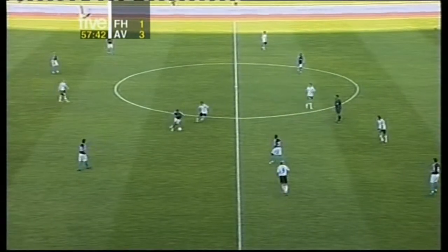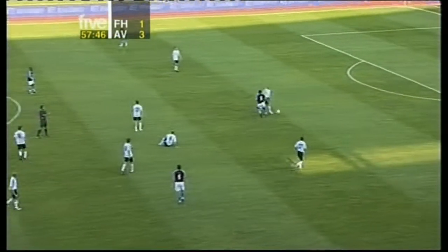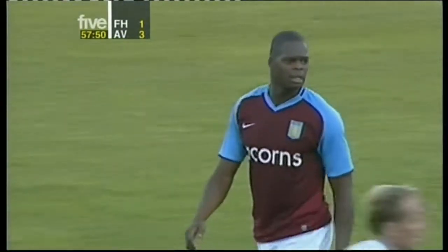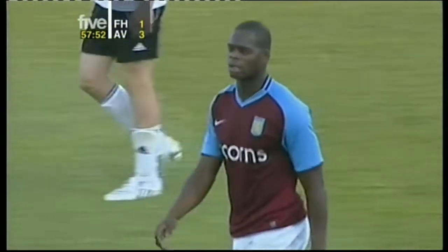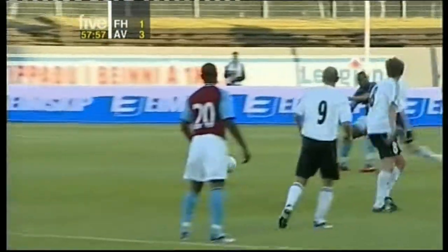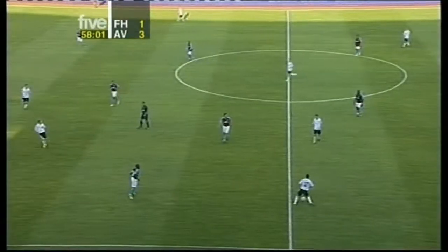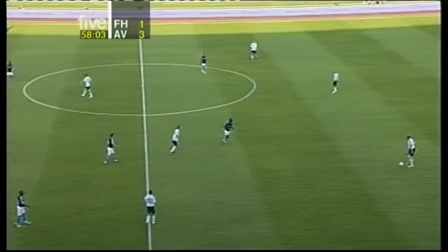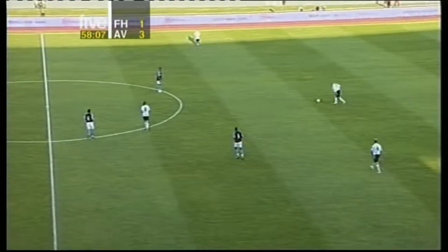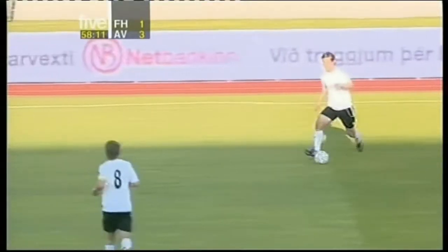And Villa just have to be a little bit careful. The thing is that they haven't defended well at FH, and that will always give Villa an opportunity. On the other hand, they have come more at Villa, and they look quite neat on occasions. Plenty of reasons for confidence. That was the foul by Harewood. Plenty of reasons for confidence, certainly domestically, amongst this Icelandic team, because leading the table, they have won the last four games in a row as well. So they come into this tie on a high.